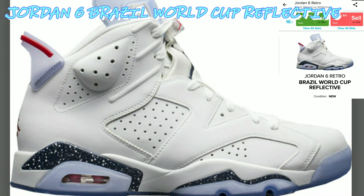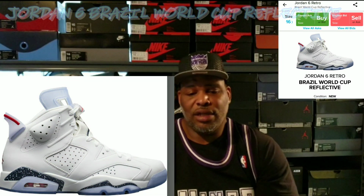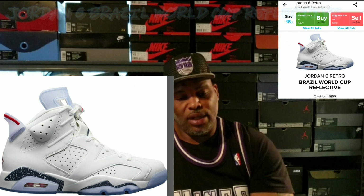I took a peek at the shoe just in a basic photo, and I like the colorway. I like how the shoe looks. You got predominantly white, some speckle on the mids, clear sole, red on the spoiler. It's a dope shoe. I will fuck with this shoe. Re-release these. Throw them to me. I want them. You know what I mean?